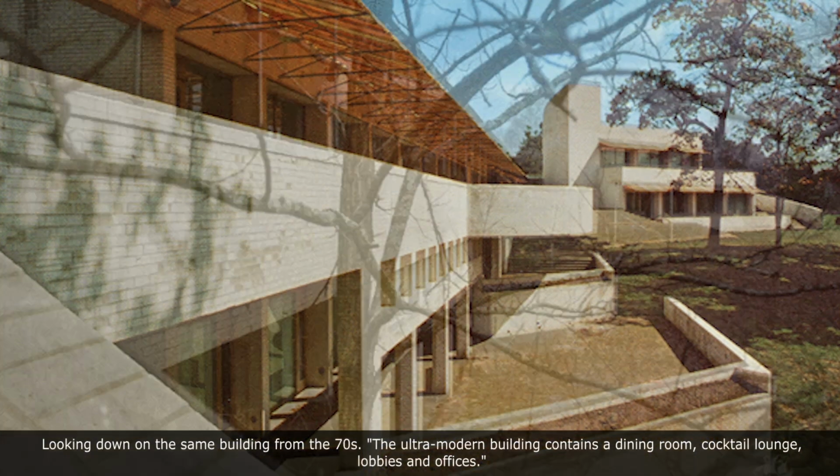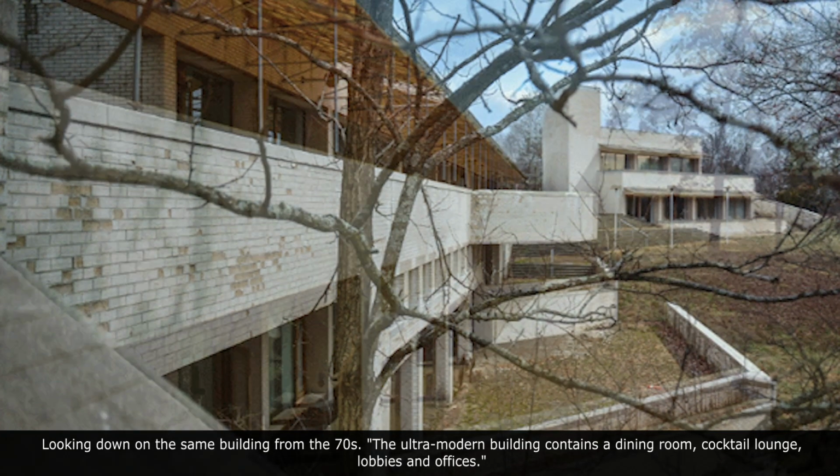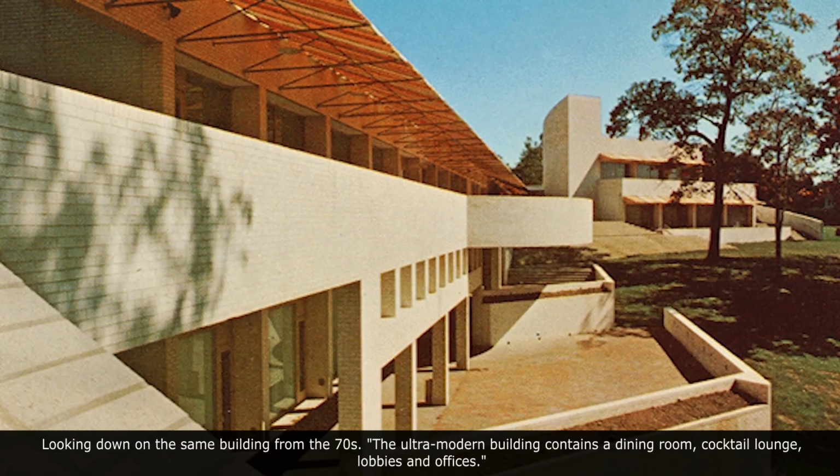Looking down on the same building from the 70s, the ultra-modern building contains a dining room, cocktail lounge, lobbies and offices.